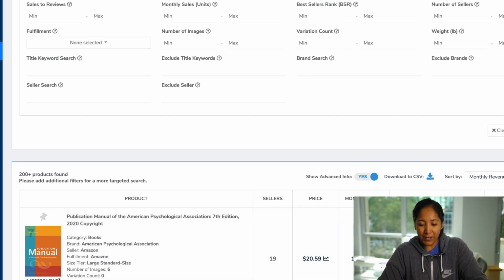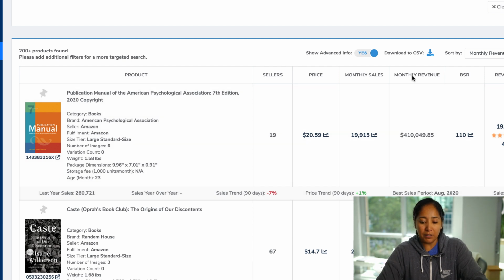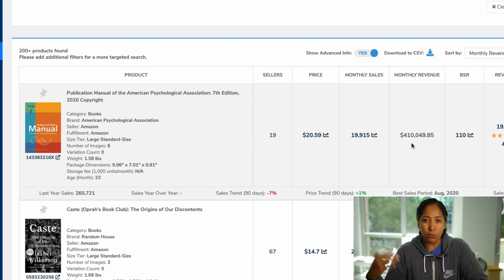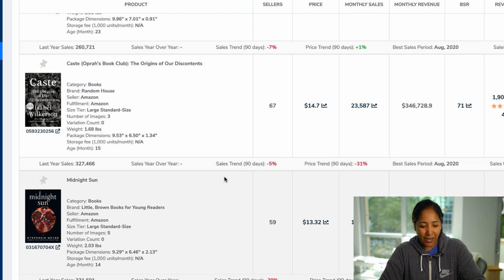The last and final thing you want to do once this information starts rolling out, you will want to click on monthly revenue and make sure that the highest revenue number is showing up at the top. And then away we go. We start reading to see what is hot and what is not popping up.